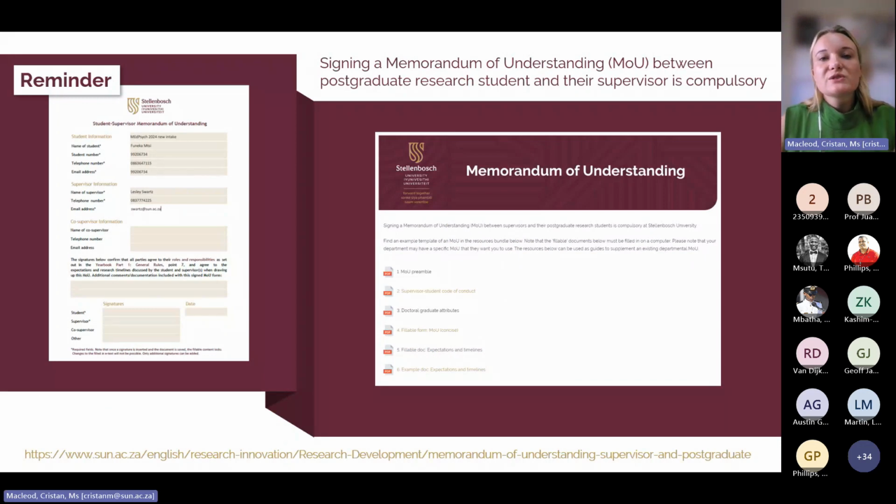This is also very important because I'm hoping most of you do know this, but if you don't, we've added this slide. A memorandum of understanding is compulsory to sign between a research postgraduate student and their supervisor. Departments often have their own MOU, but if your department doesn't have an MOU to sign, our office has put together a template that you can use and work on with your supervisor. The goal of the MOU is to discuss expectations and get the conversation going with your supervisor of what they expect of you, and also what you can expect of your supervisor.